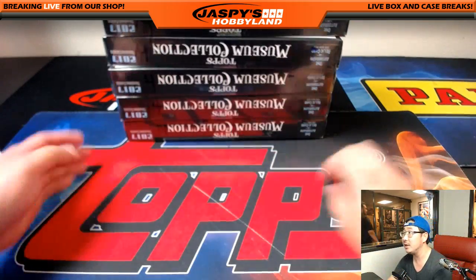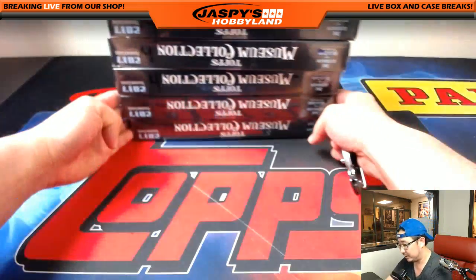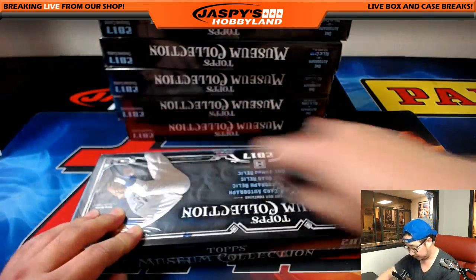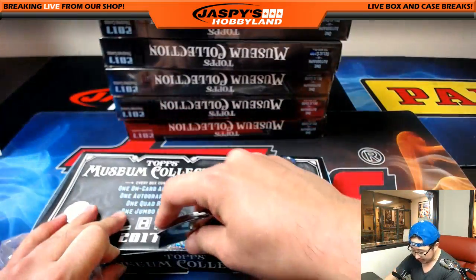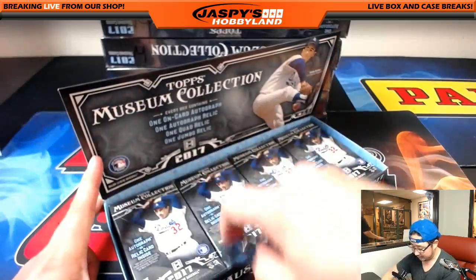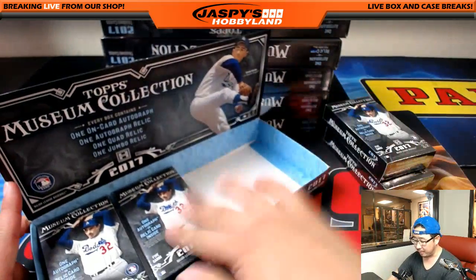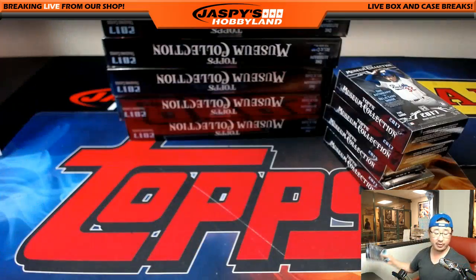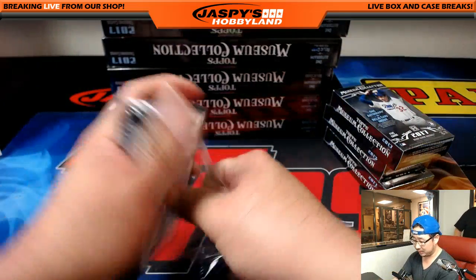Second half of the case, which I marked 14, so you know they're from the same case. So good luck, everybody. Like I said, we have not seen the frame yet. That's all we're looking for. As the case hit, the jumbo relic and autograph has already been pulled from the first half, break 13. So check out our other videos and take a look to see what it was.